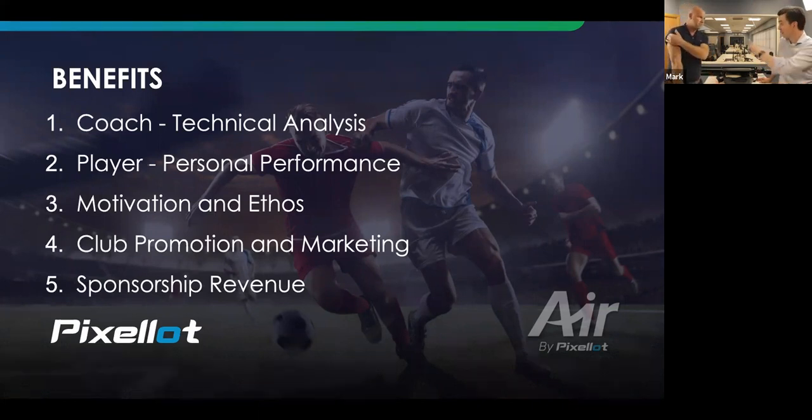They could see their performances. They could get the video clips, which you can do through Pixellot, which we'll show. And they can see themselves getting better. They can see themselves tackling better, passing better.